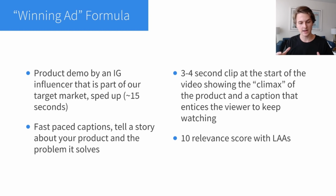And so that ad alone, that's the first ad that I tested when I said that I tested a shorter versus a longer ad. That's the first ad that I tested. And it worked really well, but I wanted to make it better. And so what I did is I started testing scroll stoppers, and I just added a little clip at the start of that ad that was already doing really well. I found a 3 to 4 second clip that really shows the climax of the product, the part that, in my opinion, really stops the scroll, right?